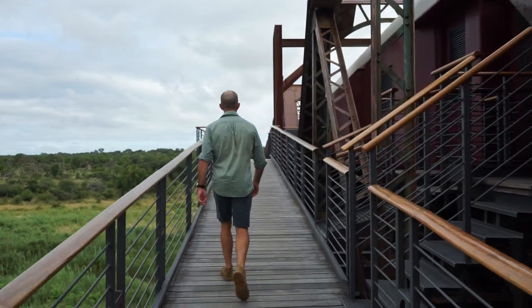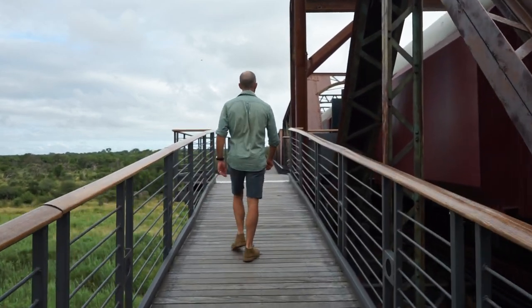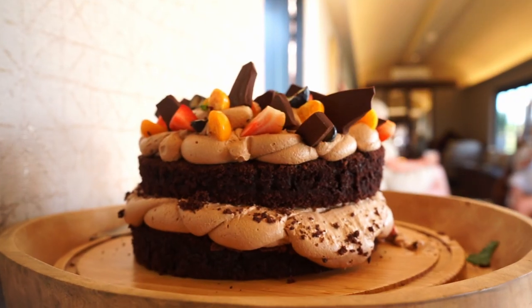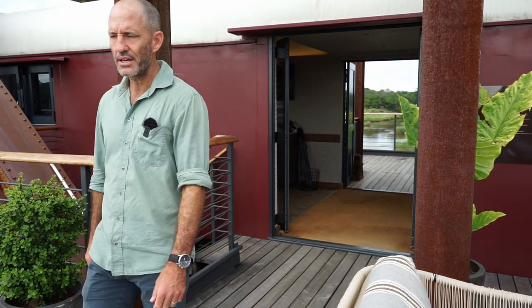There are 24 rooms along this bridge, stretching probably about 400 meters end to end, and we are now going into the bar slash tea slash pool area. I don't think the pool was on the original train.